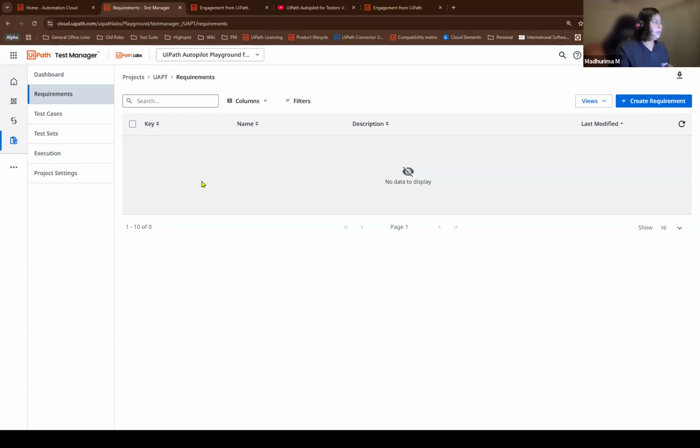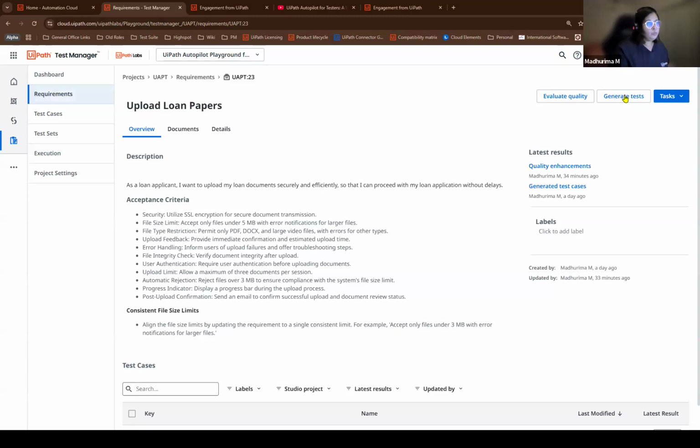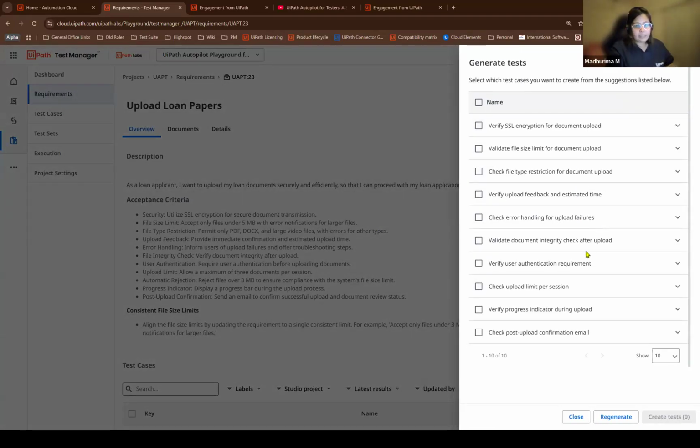Or you can go back to that specific screen or use the recent activity. So when I'm in this requirement, let's say this one, I do not have to wait for the autopilot to generate the test. I can come out of this tab and work on something else meanwhile. And I always have these latest results where I can see the bunch of test cases the autopilot has suggested to me.